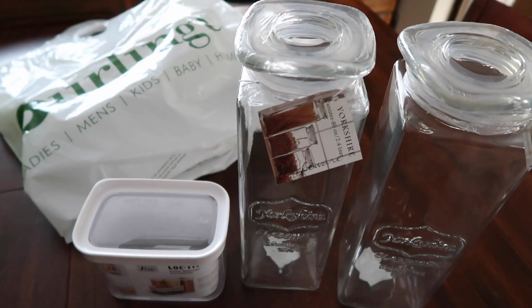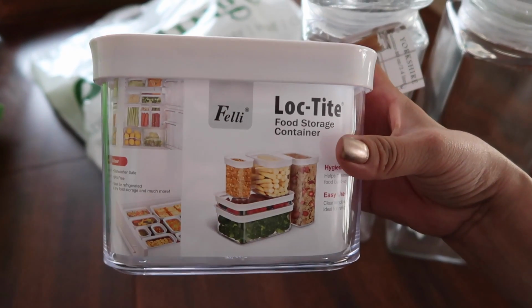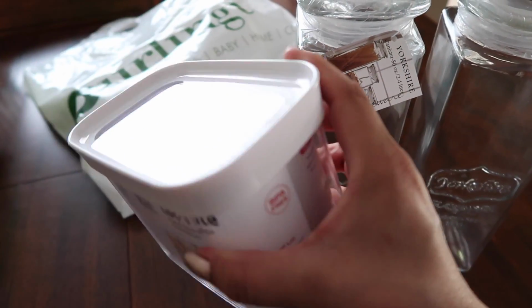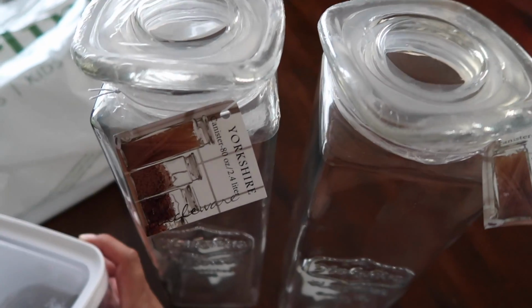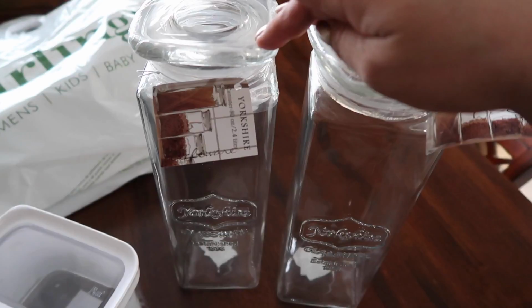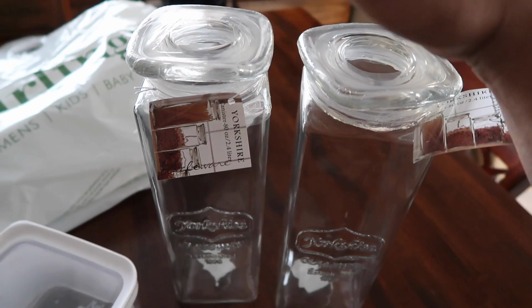These are the items that I found at Burlington. And I really like this one. This is a really small little food storage container by Lock & Lock. I really like how this one seals. I was thinking about maybe placing my popcorn in this one here. And then these ones here are really tall, which I really like because my pantry on the top shelf is very tall as well.